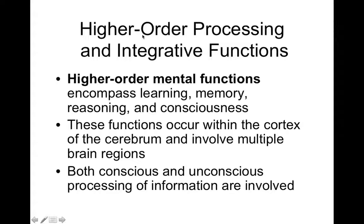Now, what we're going to do next, guys, is move on to some higher order processing and integrative functions. Higher order mental functions include things like learning, memory, reasoning, as well as consciousness, or self-awareness. These functions occur within the cortex of the cerebrum, and they involve multiple brain regions.